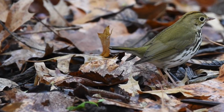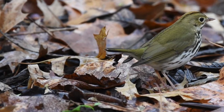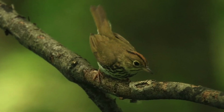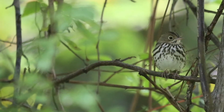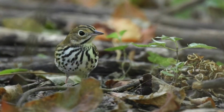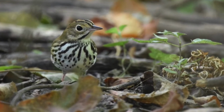The ovenbird's song sounds like they're saying, "Teacher, teacher, teacher," increasing in volume with each repetition. Male ovenbirds have a reddish crown bordered by dark lateral crown stripes. Males and females both have bold white eye rings with olive-colored backs and dark, bold streaking on their chest and sides.